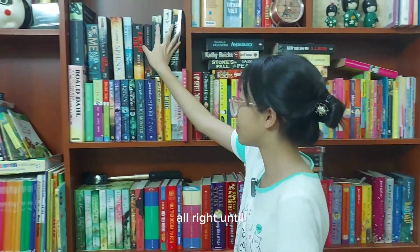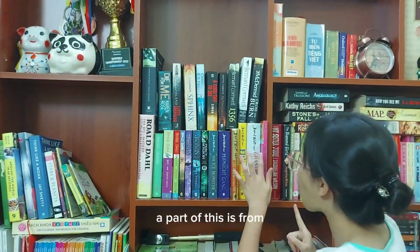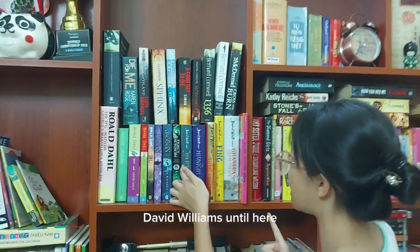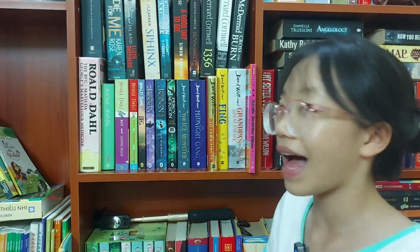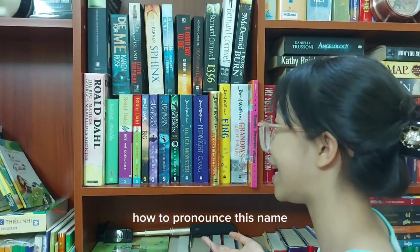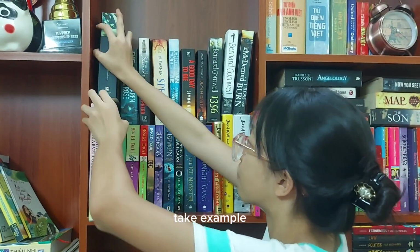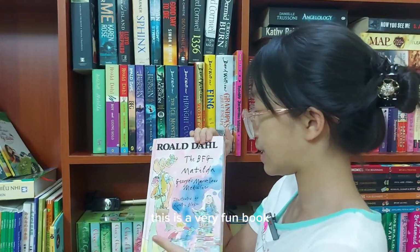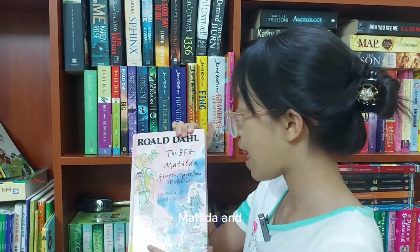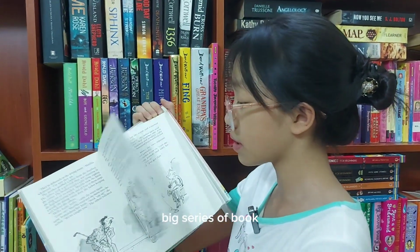All right, until this section right here. You'll see that a part of this is from David Walliams until here, and a part of this is from Roald Dahl. I just have no idea how to pronounce his name, but basically he's a very famous author. Take for example this book. This is a very fun book. It's The BFG and Matilda, and 3 books combined in this big series of books. It's a very thick book, to be honest.